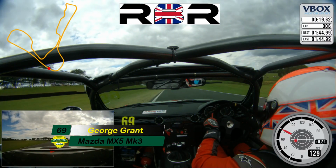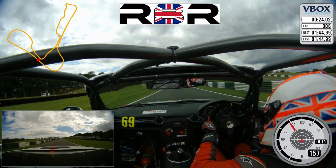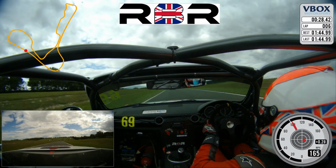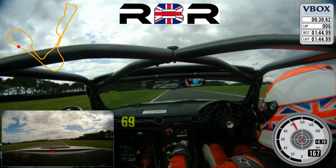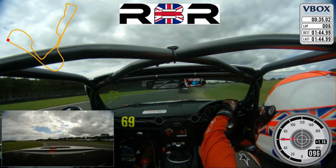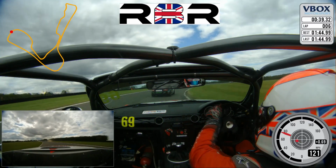He's kind of learning on the fly. George Grant already knows this car inside out, and we get to have a look at the interior of the number 69 Clapham North liveried MX-5 as it heads up Park Straight, onto brakes, down through the gears, or just down one gear actually, probably into third, into Park Corner, carries good momentum through, maybe a bit too much momentum, runs onto the grass.